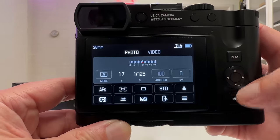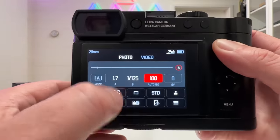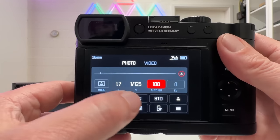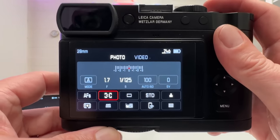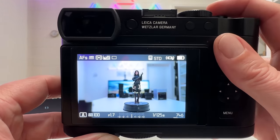If I push the menu button, I get into the status screen. I can tweak parameters here in the way we are used to. So whatever I want, you see, I can do this exactly in the same way as on the Leica Q2. And it is a very familiar setup to me.